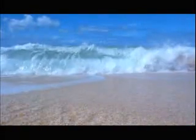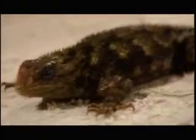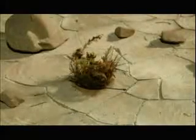Regeneration, one of nature's most curious mysteries. A mystery science has struggled to fully comprehend. The starfish regrows a missing extremity. The lizard, a missing tail. And in the remote reaches of the Balkans, the Haberlia rhodopensis, a so-called resurrection plant, revives from drought-induced death.